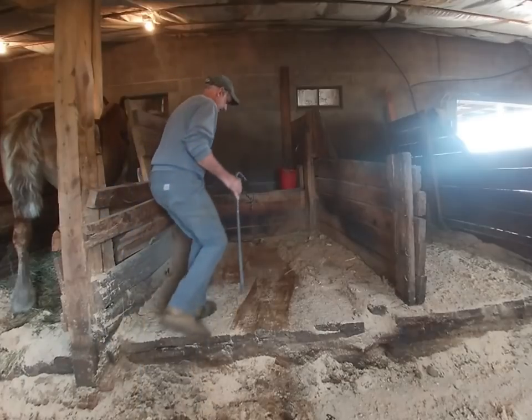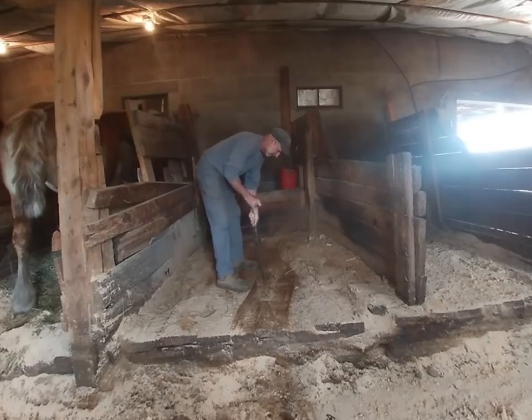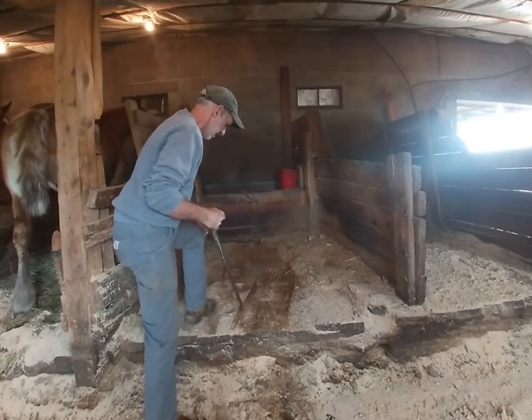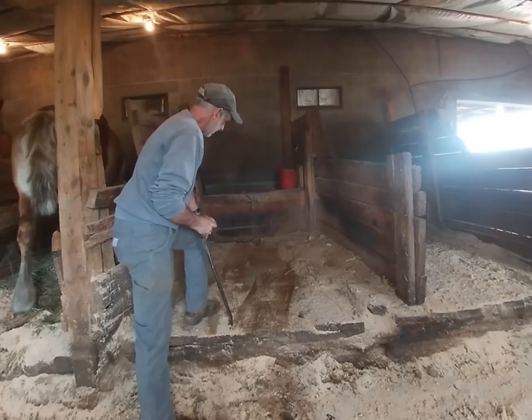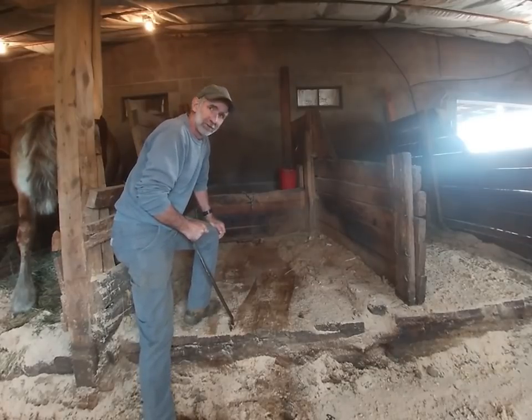So what we have here is a hole right here. So I got to take this board out. I'm not sure, maybe all three of these boards, I'm not really sure until I tear it apart. And then I'll show you what's underneath and how I'm going to fix it.